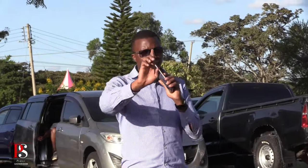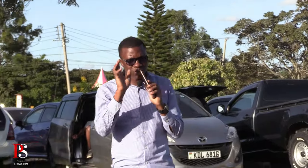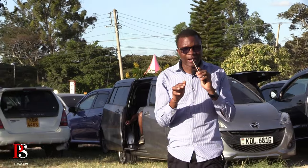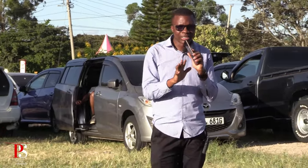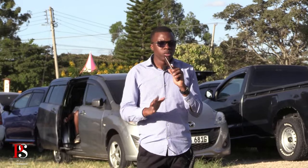So guys, as we come to the end of the show, we've shown you a series of cars. We've shown you so many Subaru cars, different models, different engine capacities. According to your pocket, just know what kind you maybe want to buy. Yeah, they're very affordable. They're very negotiable prices.